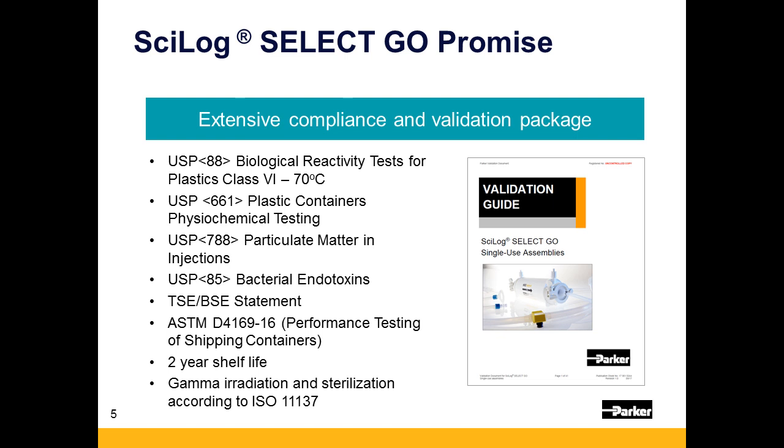We've assessed the shipping of containers according to ASTM D4169-16. We're able to offer 2-year shelf life and gamma irradiation and sterilization according to ISO 11137. By having all of this information readily available, time is saved in design, manufacture, and end user validation.